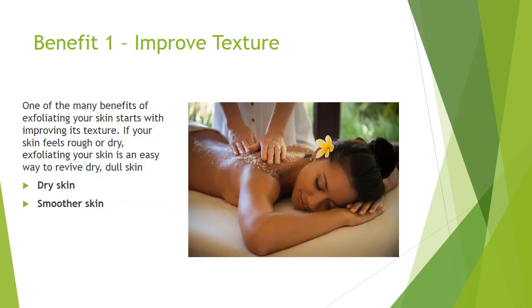Benefit 1, it will improve skin texture. Exfoliating keeps the skin soft and glowing. One of the many benefits of exfoliating your skin starts with improving its texture. If your skin feels rough or dry, exfoliating your skin is an easy way to revive dull, dry skin. I'm sure you've experienced that magical feeling when you've exfoliated your face or arms and you're left with super smooth skin. So make sure you exfoliate on a regular basis to keep smooth skin and help beauty products look even better.